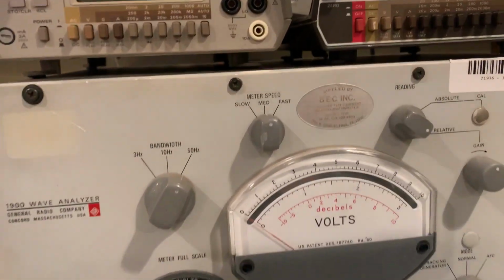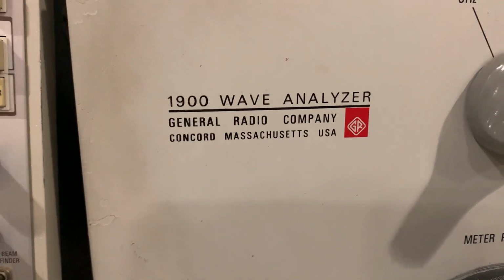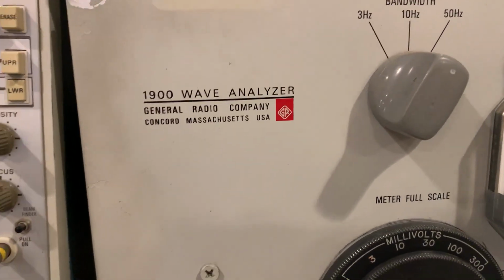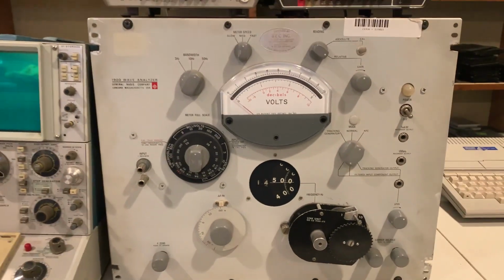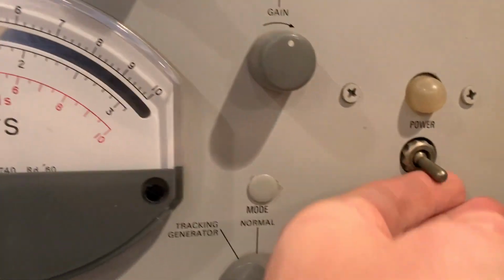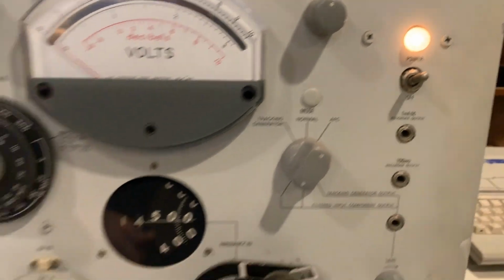And finally, last but not least, we have a General Radio Company 1900 Wave Analyzer. I can't imagine the General Radio Company is still around. Who knows? It just doesn't sound like a name that a modern company would have. But this is a giant thing, and it's got a power button here. And look at that light. That is just really crazy.